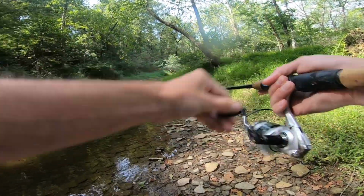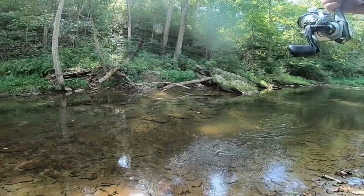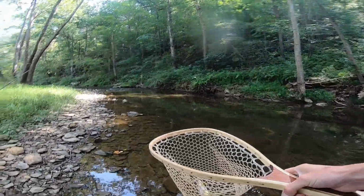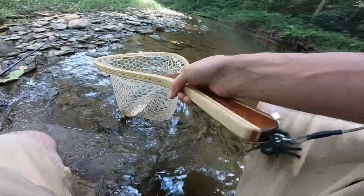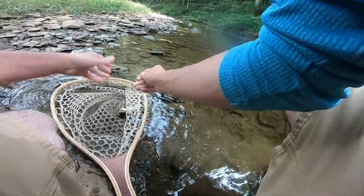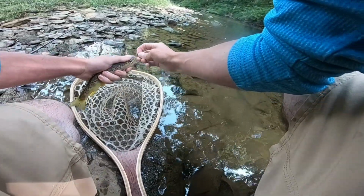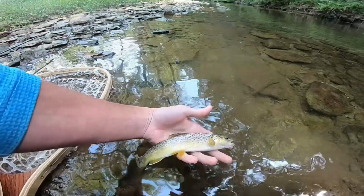There we go. I believe that's a trout. Yep. Brownie. Had missed a couple fish in there. Still a decent trout. Couldn't get him to bite. Very nice little, I believe, wild brown.